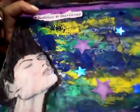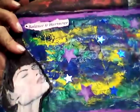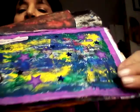But here's another one I did. Balance and Harmony. Another one looking at a magazine. Trying to draw realistically, whatever that means. Using the prompts from Claudia to take me outside of my comfort zone. Otherwise everything would be purple with stars and moons. And that's it for the junk journal this week. That's what I've been doing there.